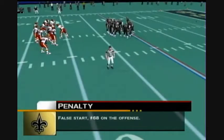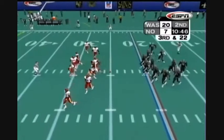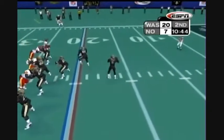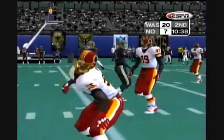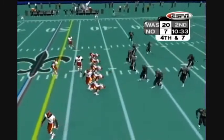Hold on, there's a penalty. False start on number 68, offense. 5-yard penalty, third down. Third down and 22 for the first. Double tight end, far formation set for the O. Brooks looks downfield. It's caught. Thrown down by Mitchell. And here comes the punting unit.